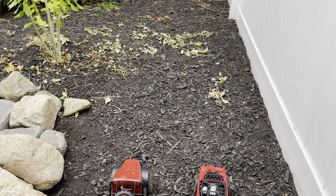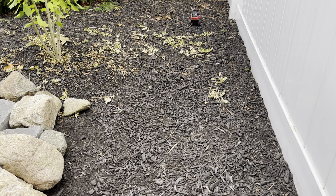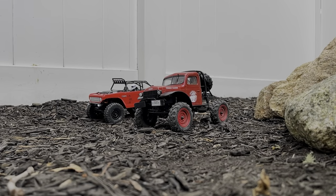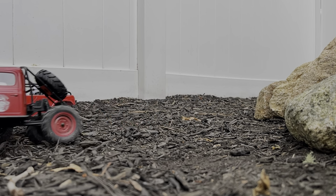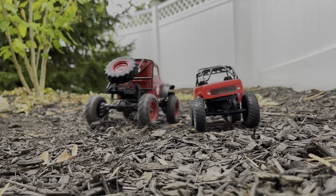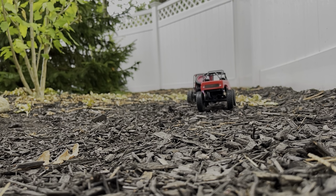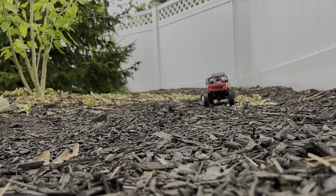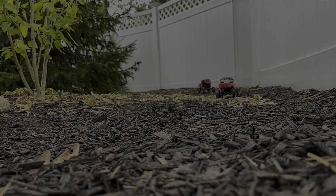This is a second gear run for the FCX and the high setting for the deadbolt. As you can see, it's really not a fair comparison when we do speed. The FCX is just an animal when you put it in second gear. It is so fast for a little crawler, and it's hilarious to see how fast it can go. It just easily walks away from the little deadbolt here, and it would be the same for any SCX24. The speed category is hands down in favor of the FCX in second gear.